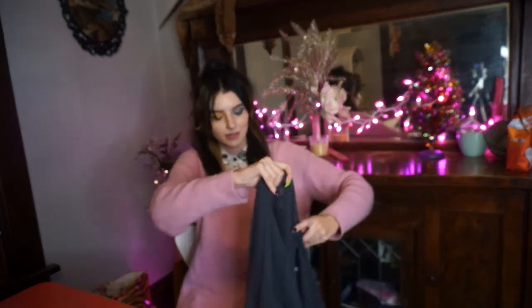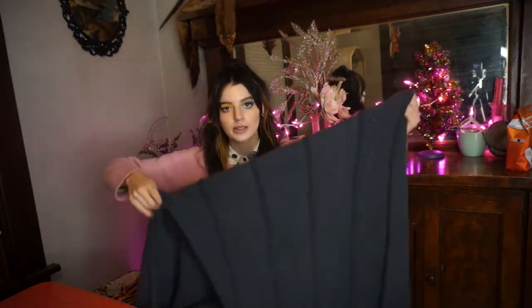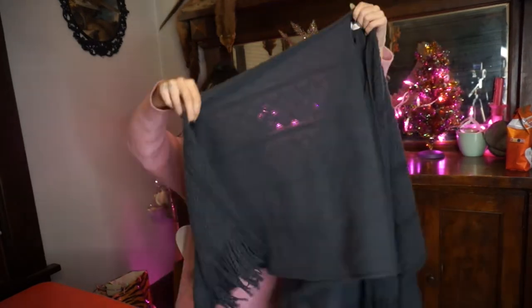I promise some of this stuff is new, but I found this one, and it's just a one size fits most poncho, so it's so much easier for you to guess if it'll work for somebody than a shirt or a sweater or even pants. And this one is pretty much brand new too. It doesn't have the tag, but it has the tag hook on it still. I just thought this one was so cute, and this nice gray color, I think will be really appealing to most people. So I think a poncho is a cool thing to look for as well.